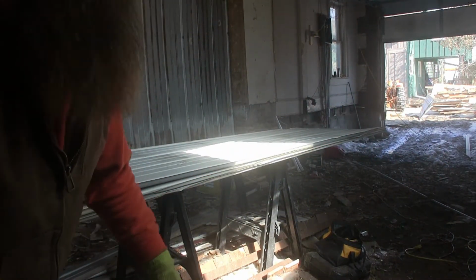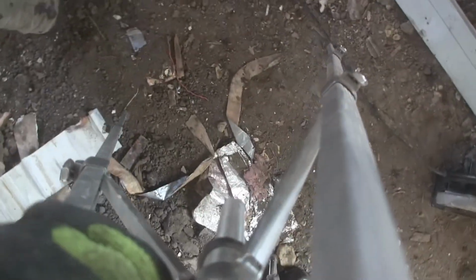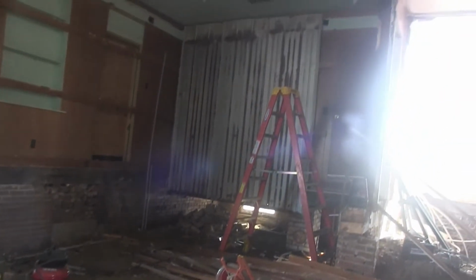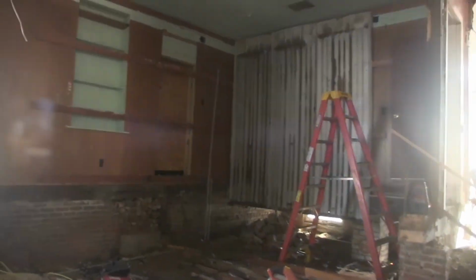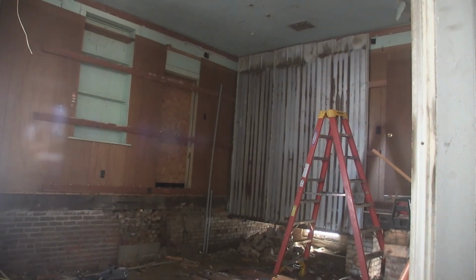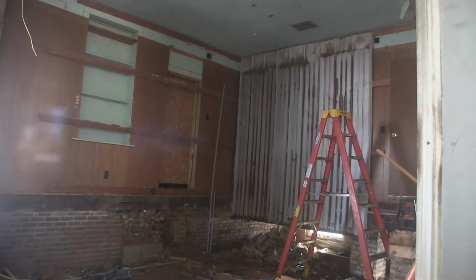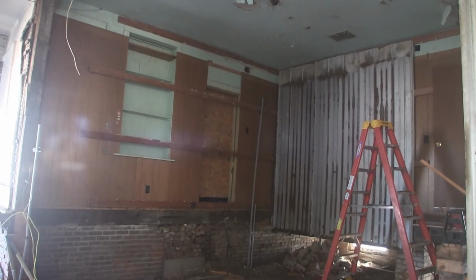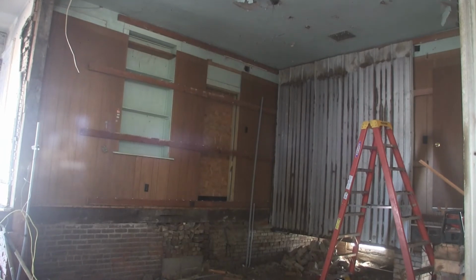Sure you guys enjoy that view, didn't you? I'm just gonna move y'all around today. You can get the full view of everything going on. So that's our floor. You like that view? Oh, so I can move you guys back. This is the worst time of day to have to be filming in this direction, but I can't control the weather, so we'll put you guys right about there. Hopefully that'll work for you.